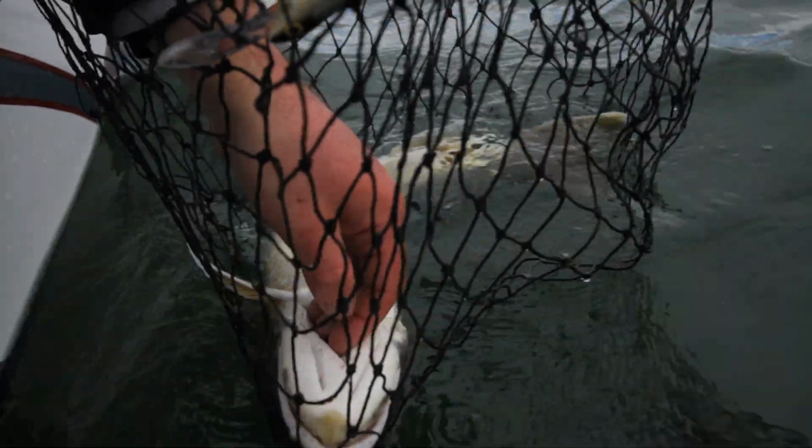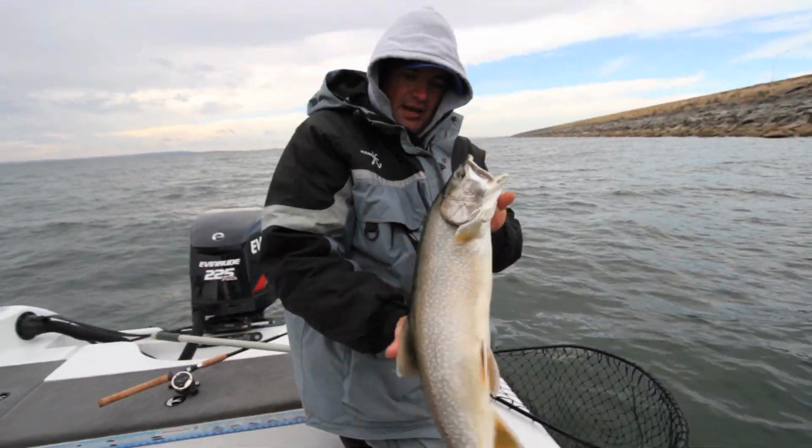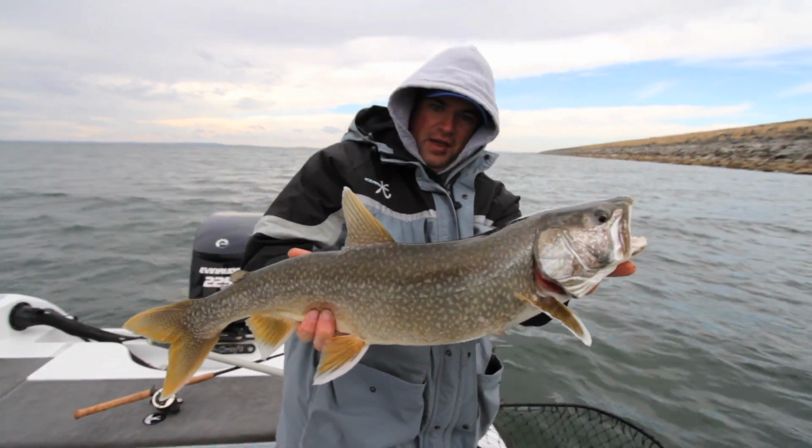What's neat about this is that in a lot of places, they close the lake trout season down in the fall. But out here, you can catch them in the fall when these fish move up shallow. But they're just a gorgeous fish. Gorgeous. That's what we're here for. This makes the road trip worthwhile right here.